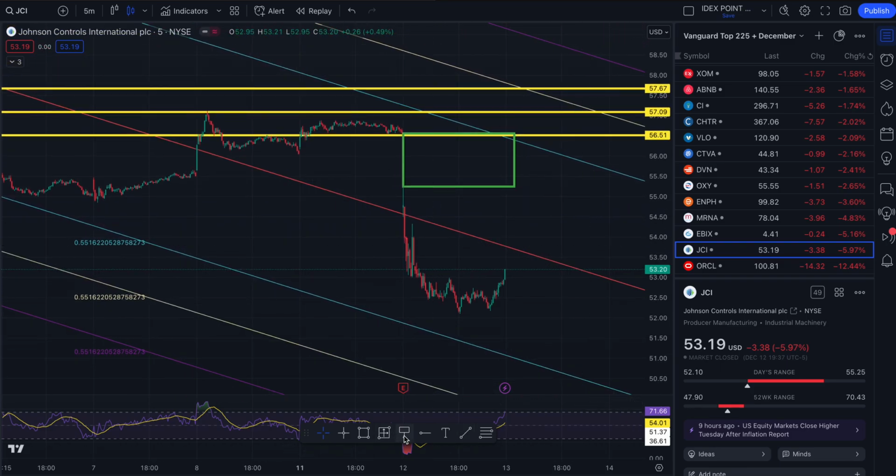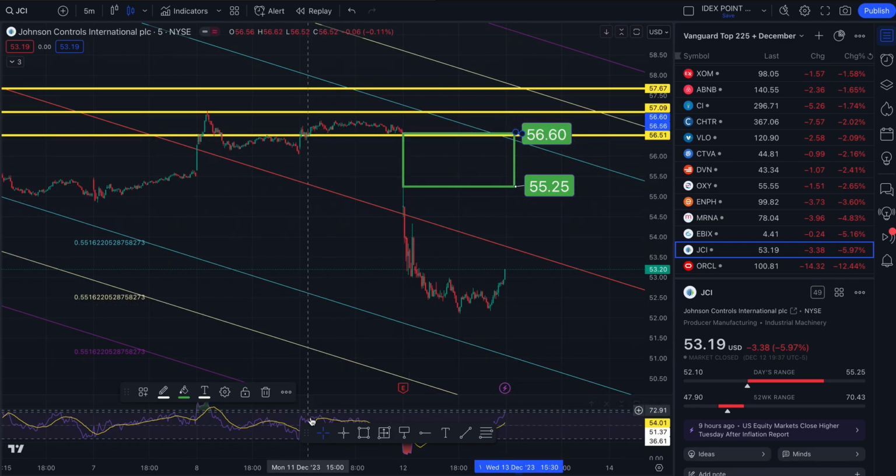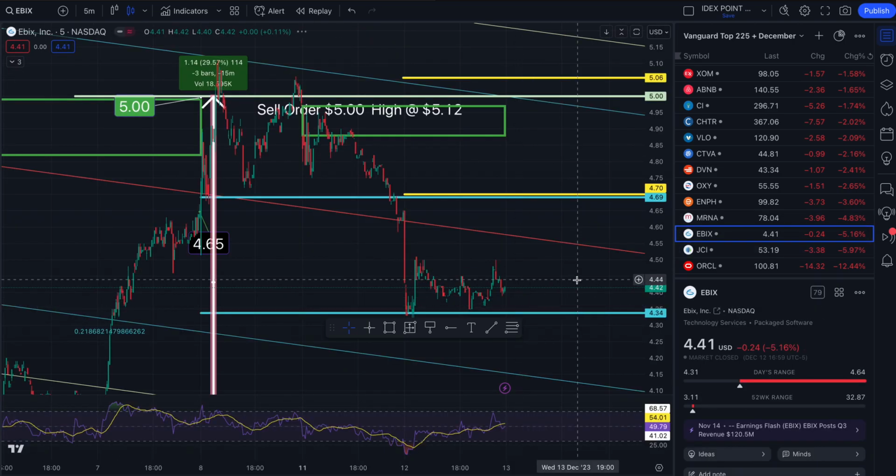We've got a gap to the north side at roughly 55.25, closes out at roughly 56.60. Ignore the yellow lines. Those are previous support and resistance lines from days ago. Now, the next one is EBIX.